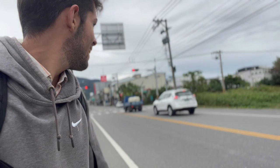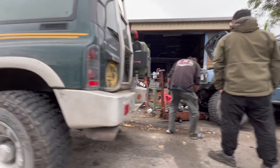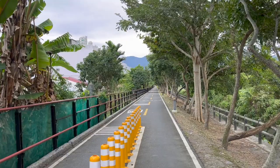Someone was saying hello to me, randomly. Yuli is located in the middle of the Huadong Valley, which is a very small valley between two ranges of mountains in eastern Taiwan. There's literally not much going on here, but the views, the landscape, it's just another world. All right, I'm on the right way. I think I'm gonna make it.